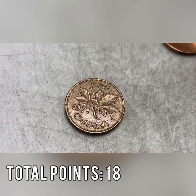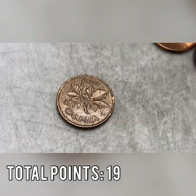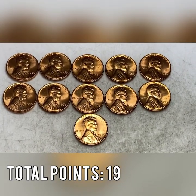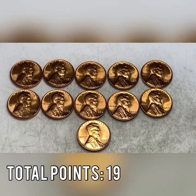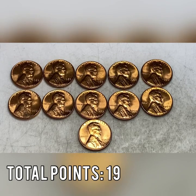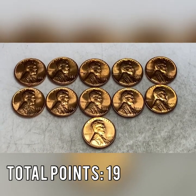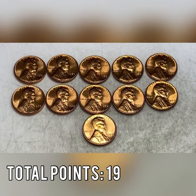Roll number 11 gives us another Canadian. That's number 6, and point number 19. I wanted to bring you in after roll number 11, after I just discovered 6 in 1 roll. I wanted to show you that I have 11 1959 blazing red cents. 11. We have double-digit 1959s after 11 rolls.